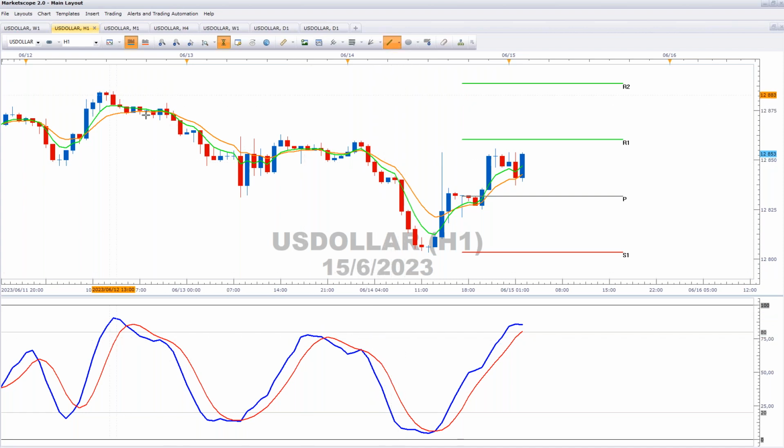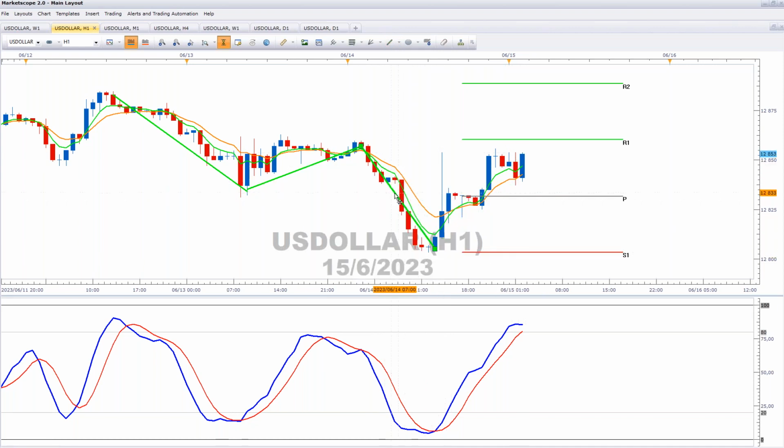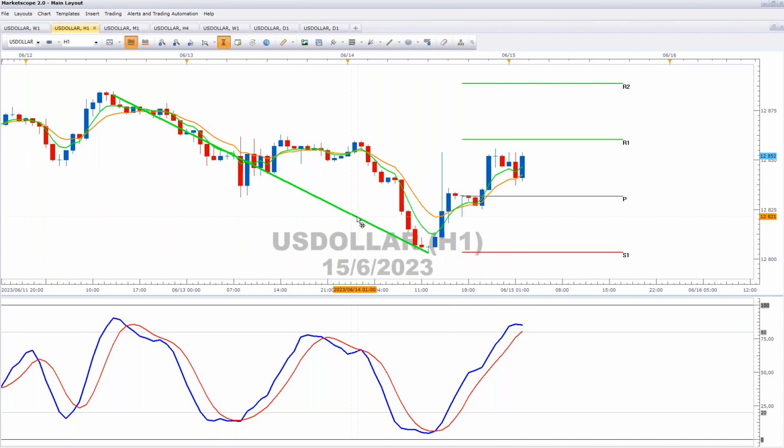In other words, 1, 2, 2, 3. Okay, in fact, let's do it this way. Let's be a little loose here. Let's make this 1, 2, 2, 3. I'll tell you why we'll do this, because we'll add a fib. So we'll take a look if we can get a fib line. Now, what we have here is an effective rally or pullback into resistance.